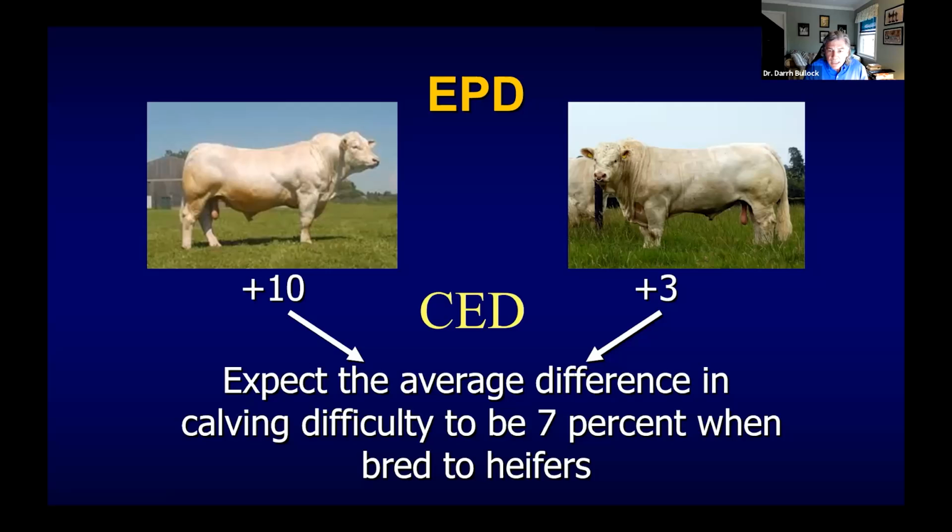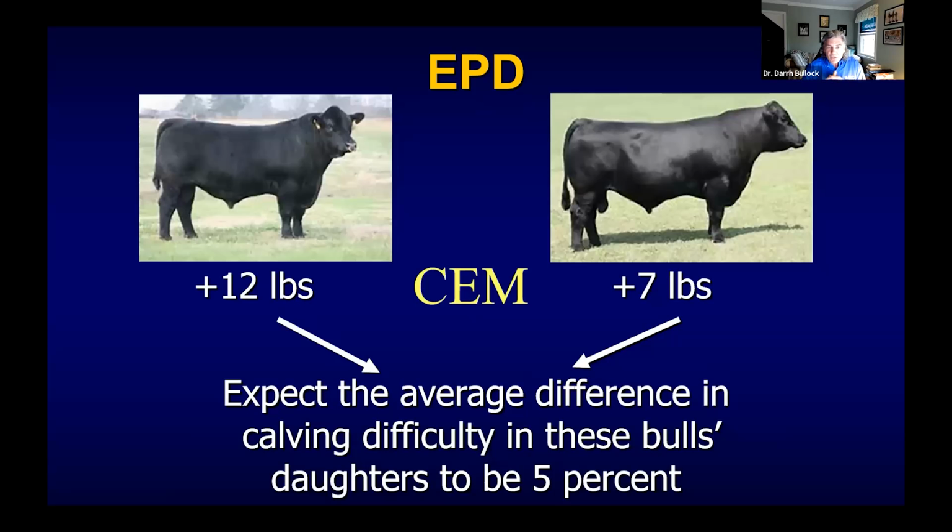As I said, we also have what's called calving ease maternal. The Angus bull on the left is a 12 pound calving, or excuse me, pound shouldn't be there, guys. I'm sorry, that's a typo. It should be percent there. So the calving ease maternal on the bull on the left is 12. The one on the right is a 7.